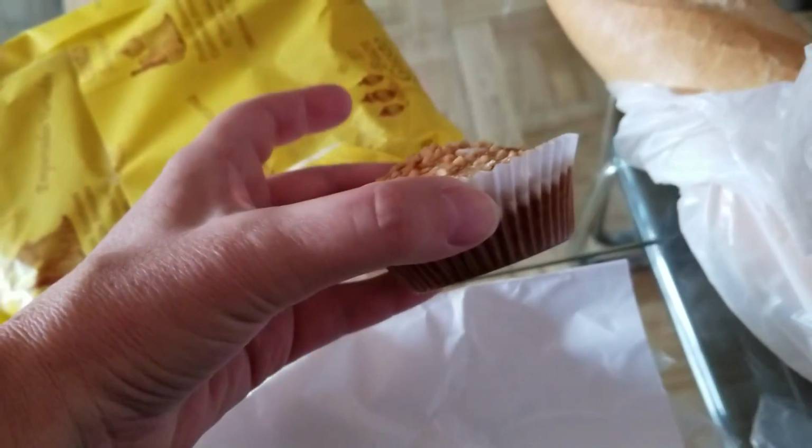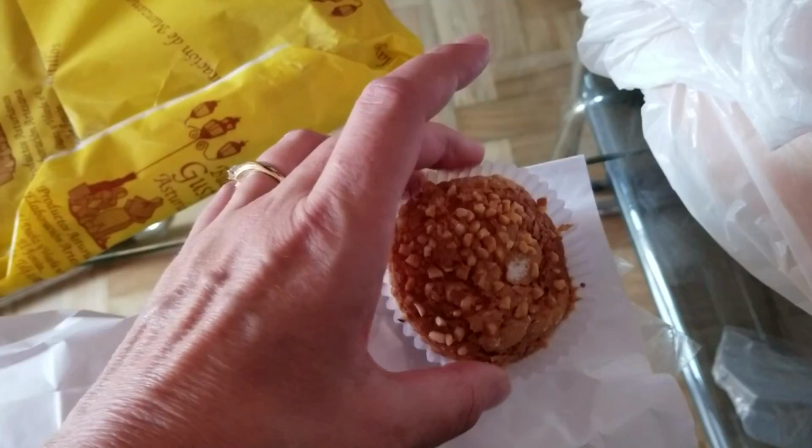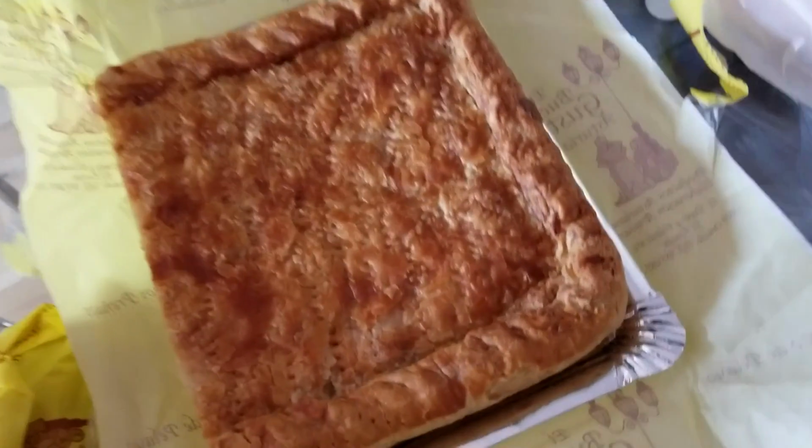This is a Madeleine. We got 4 of these. And the owner of the bakery, of course, made everything. So I have more in there. That's for breakfast. This is an empanada.